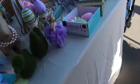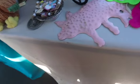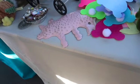And I keep the camera down low because I don't want to upset anybody and video them. So there was people coming in the booth. So I had to point the camera downward.